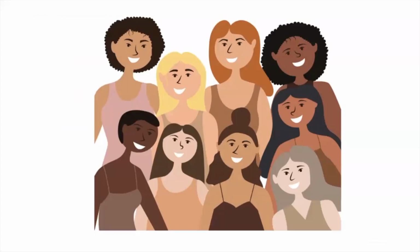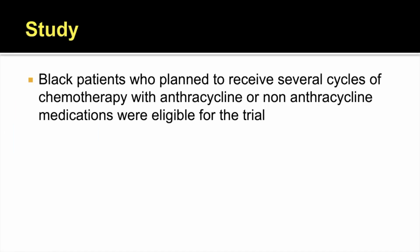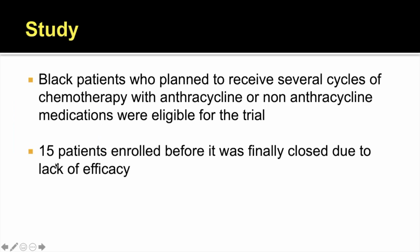But a question that has remained is, are there differences in how well scalp cooling works in different racial backgrounds? Does scalp cooling work just as well in Black women? And that was the focus of this study in April of 2021 in The Oncologist. And I'd like to highlight this study. In this study, Black patients who plan to receive chemotherapy with either anthracycline or non-anthracycline chemotherapy regimens were eligible for the trial, and 15 patients enrolled, but it was closed early.